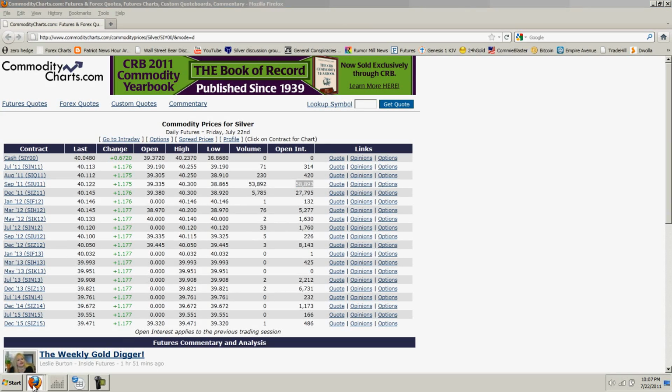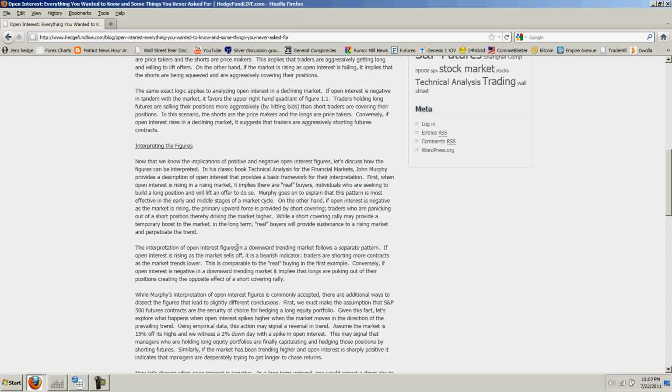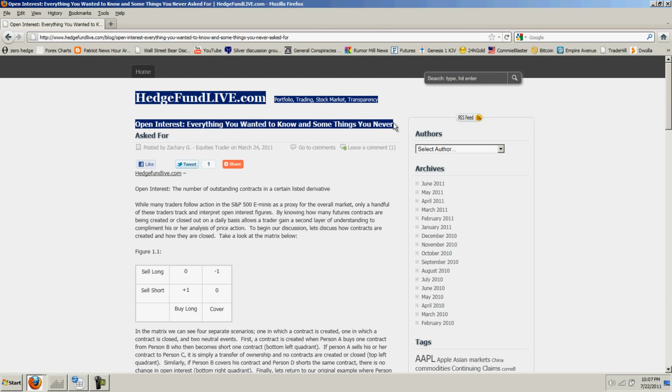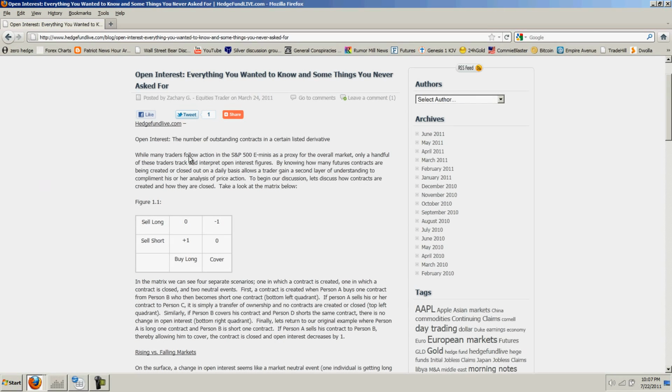But I want to jump over to the latest article I have on open interest. I'm going to read some of this, but I encourage you to read the entire article. This is the best article I found because I continue to do my research on this. This article is called Open Interest, Everything You Wanted to Know and Some Things You Never Asked For. And this is very informative, so I'm going to read a little bit of it. Open interest, the number of outstanding contracts in a listed derivative. And don't be thrown off by the S&P 500 E-minis, this also applies to futures.